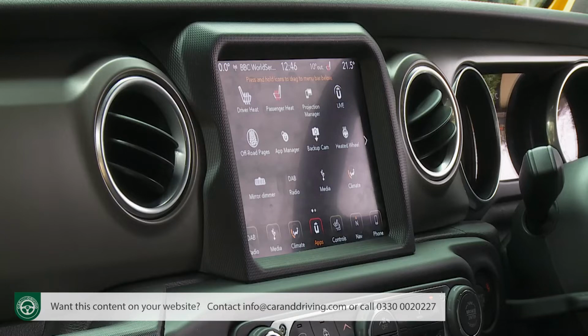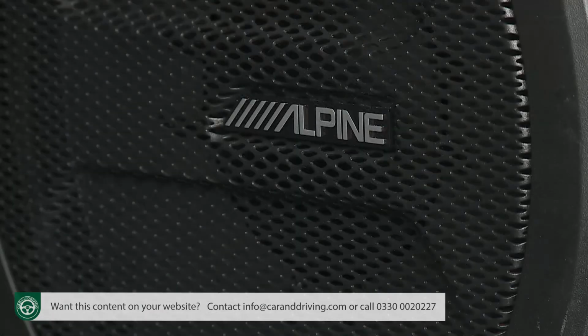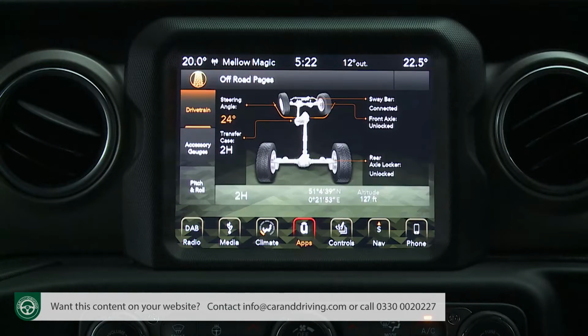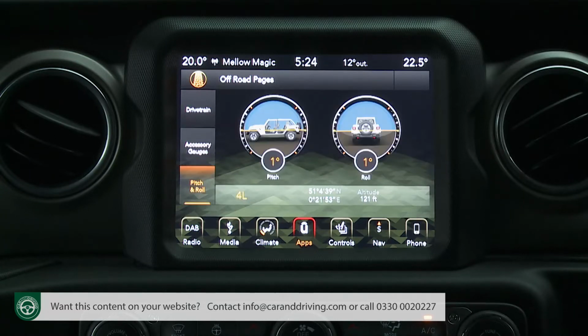There's an 8.4-inch centre dash Uconnect monitor, your access point for navigation, an 8-speaker Alpine premium audio system, Apple CarPlay and Android Auto smartphone mirroring, and a range of Uconnect Live services. These include an off-road pages section with separate drivetrain, accessory gauge and pitch and roll screens.